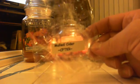Now, last night I melted Mulled Cider. This one was really good. This one was different than a lot of the mulled ciders that I've smelled. In fact, it was more Macintosh-like. It had a very strong Macintosh apple fragrance with some spice.